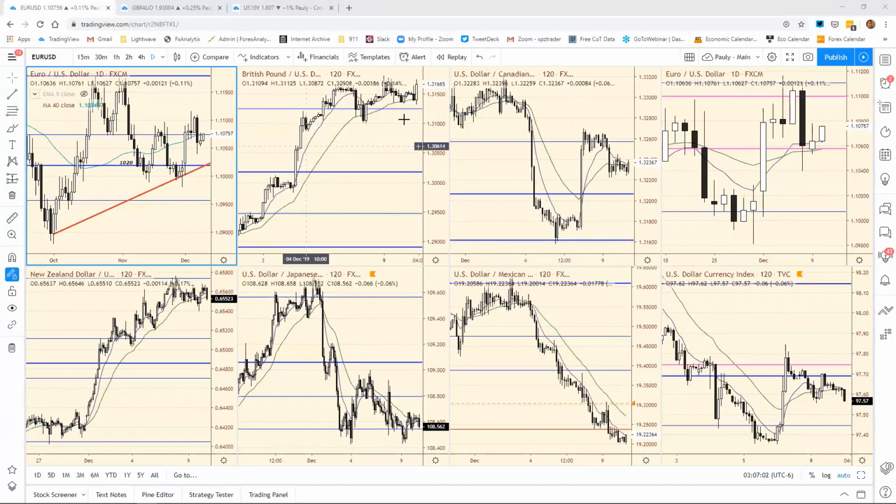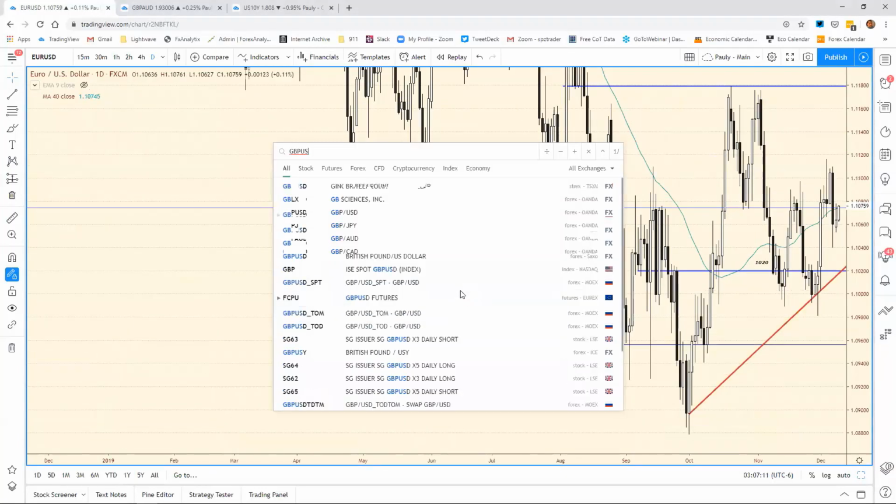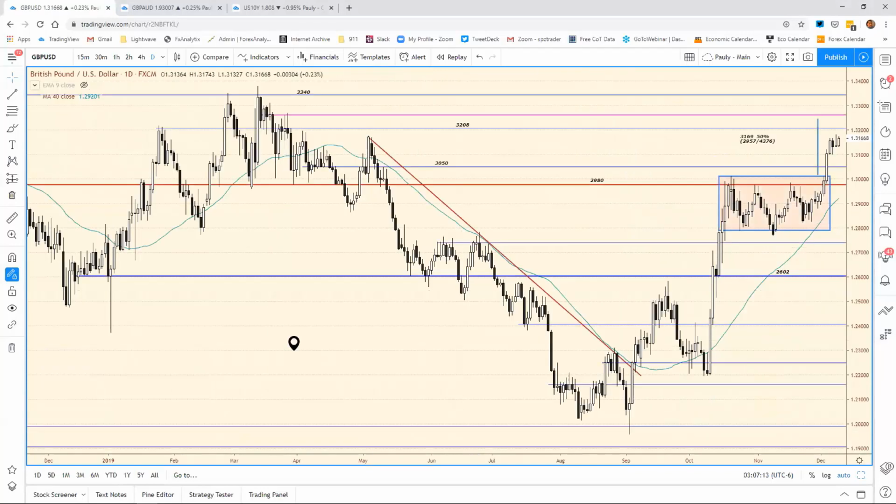And we are still seeing the cable. Let's take a closer look at this before we delve into the news. One of the things I like about using this computer is I can center into things a little bit easier. But that being said, we're still maintaining this area right here, bumping up against a 50%.